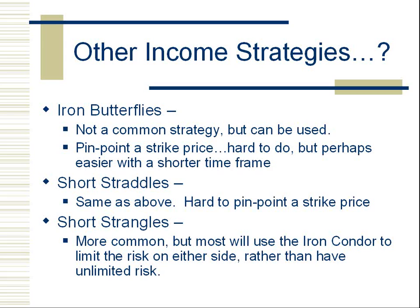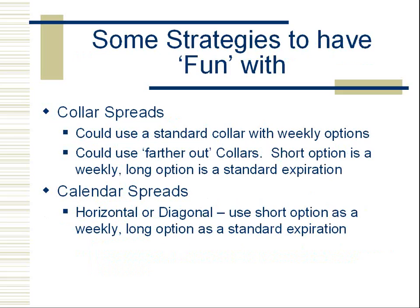That's why most investors who will approach a short strangle will instead use an iron condor with the weekly options or with the standard options, because in the iron condor I might still have the same short put and the same short call, but on the outside I've purchased a long call and a long put that's further out of the money, so my risk is limited. And when we go into the iron condor, we'll talk about that a little bit more.